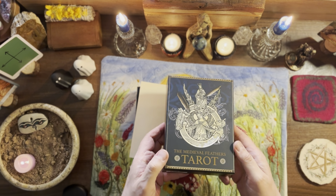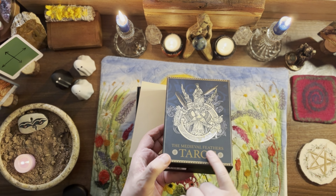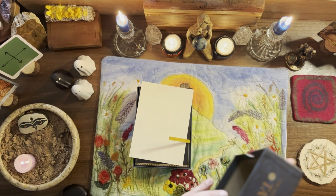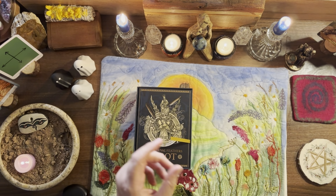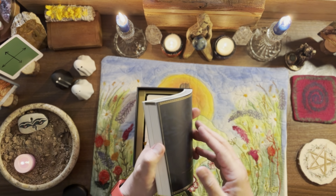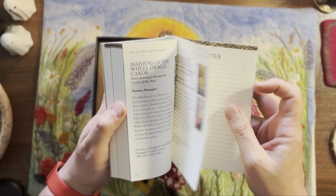Love the design. We've got a blend of matte with metallic overlay, and this spot varnish, I think they call it. A little piece of paper, which you often get inside the Blue Angel Oracle decks as well. So as you can see here, we've got a book, and it's 232 pages, isn't it? You've got a section at the back for notes, which is useful.